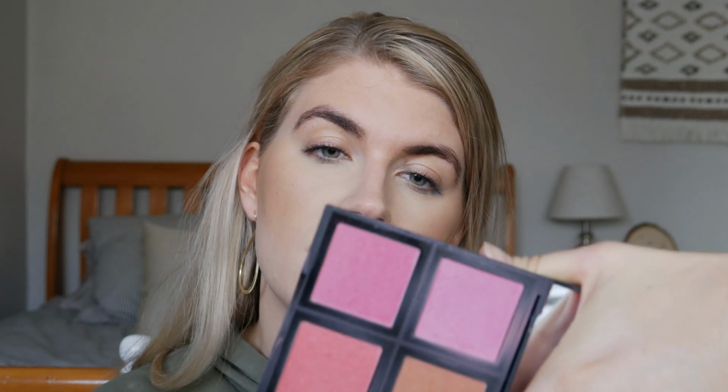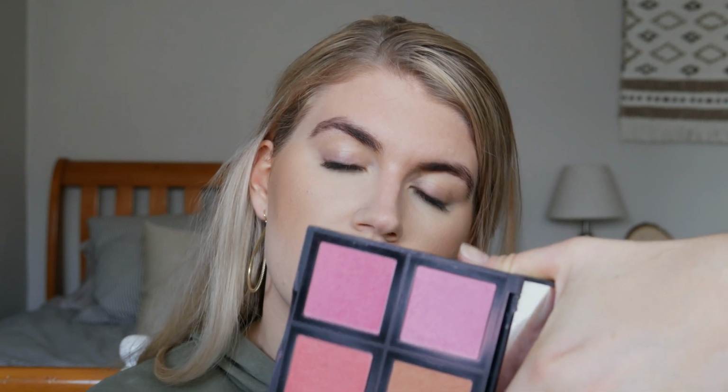Up next, I'm going to go in with my e.l.f. Cosmetics Blush Quad. This is in their light shade. There's two, a dark and a light quad. This is the light one. I love this, especially for beginners, because there's lots of different blushes in this. There's 4, and it's super affordable, and I just feel like their blushes are very blendable, and they're highly pigmented.